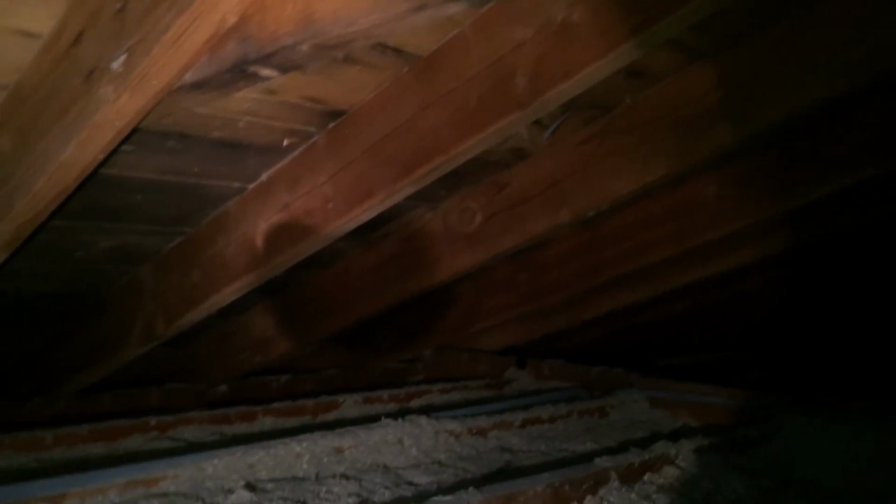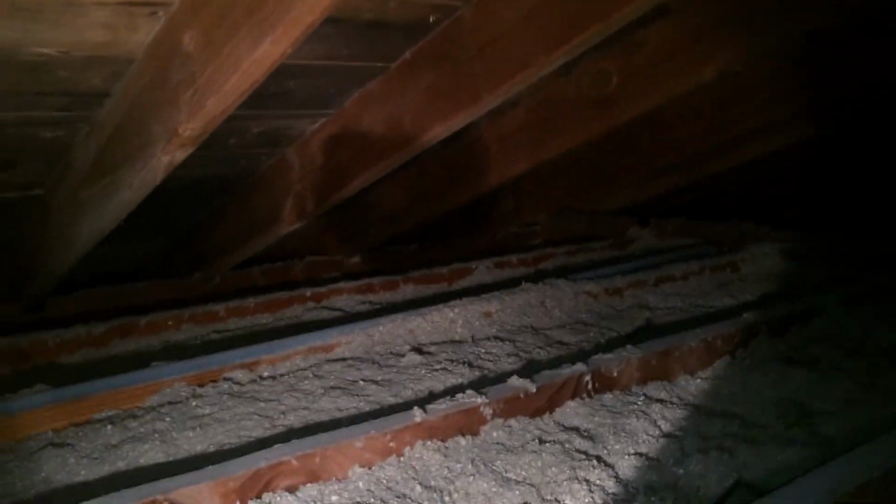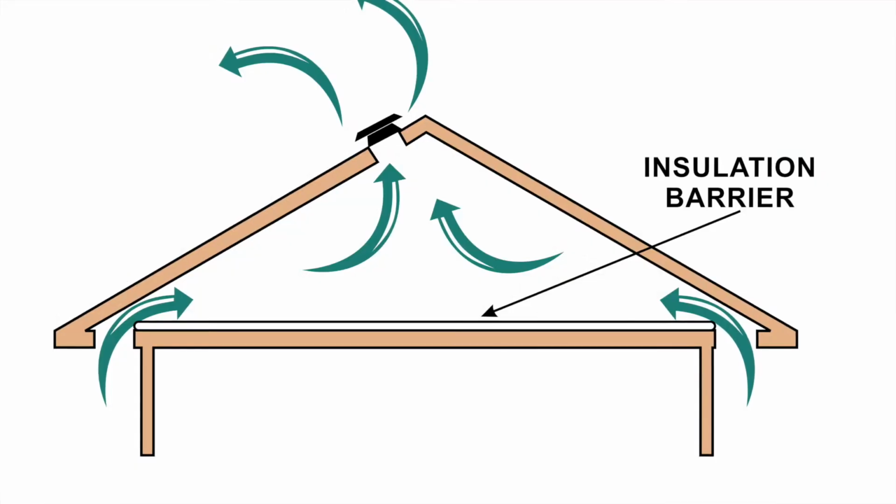It looks like the R-factor is not up to par, but the main reason that this attic space has mold growth is because of poor ventilation. It's condensating in the wintertime because the warm air is being trapped.